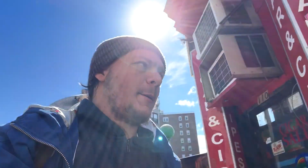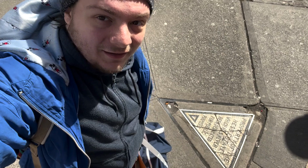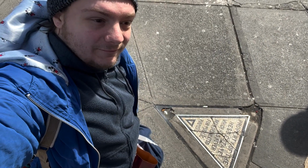So something that I've seen on social media quite consistently is videos about this little triangle right here. As far as I'm aware, where Village Cigars is right now, it used to be private property of the Hess estate, and now all this property's been leased out, but this little triangle remains of the property, and upon it, it says, property of the Hess estate, which has never been dedicated for public purpose. It's pretty interesting.